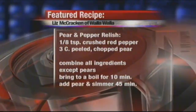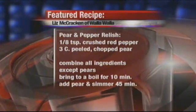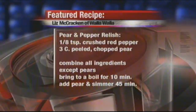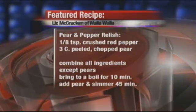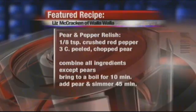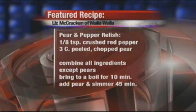Now, she said that the best part about this recipe is that it's so simple to put together. So you combine everything, bring to a boil for 10 minutes, and then simmer for 45. You could jar it up, just eat it plain. You could put it on toast. You could eat it with anything that's a preserve, a compote, whatever you'd like to think about it. She said a lot of the folks she makes it for, that she gives it out as gifts during the holidays, just eat it straight up right out of the jar.